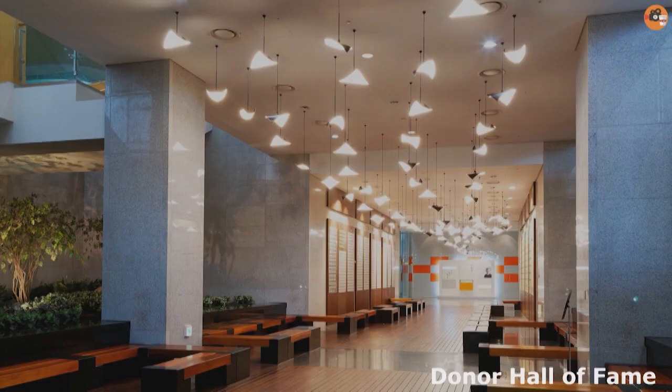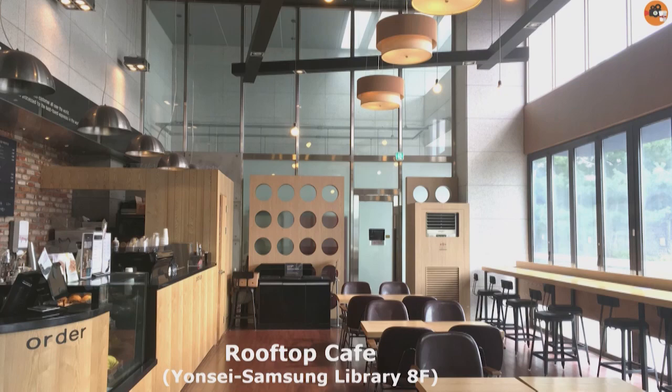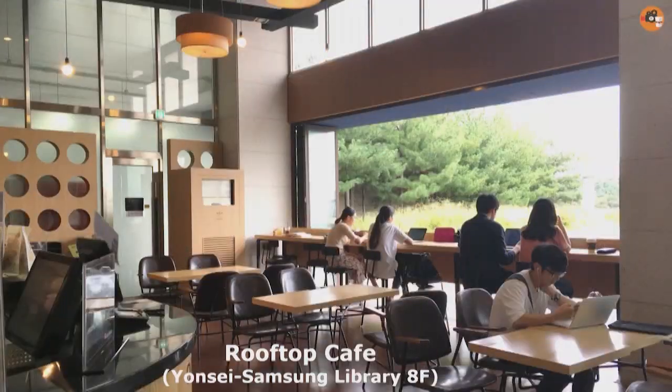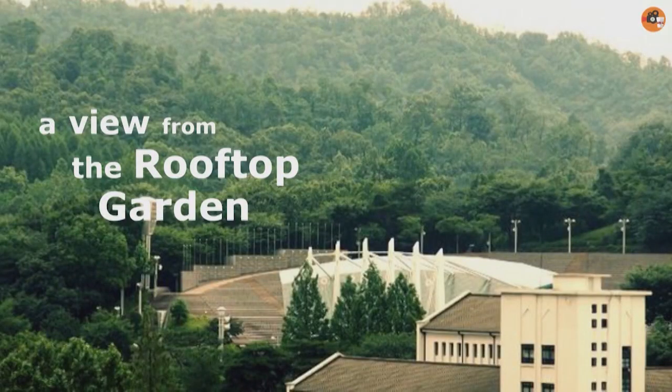Alright, let's move on. There are plenty of resting areas where you can relax and meet friends. Donor Hall of Fame, the gallery, rooftop cafe, rooftop garden. You can enjoy a cup of coffee and look out on the whole campus from the rooftop garden.